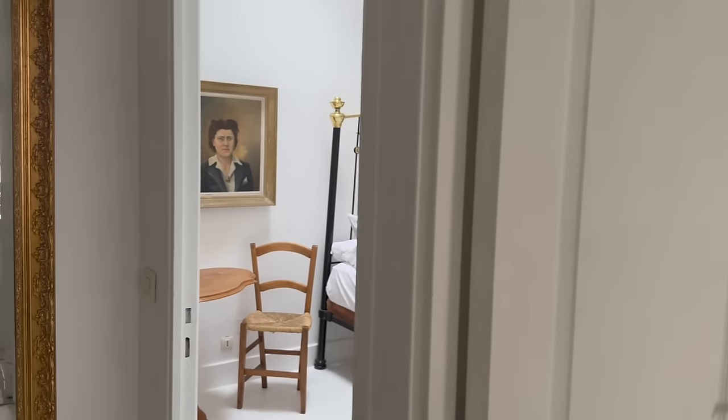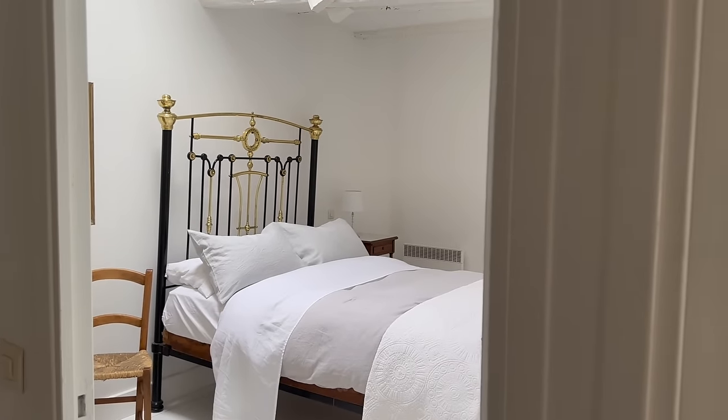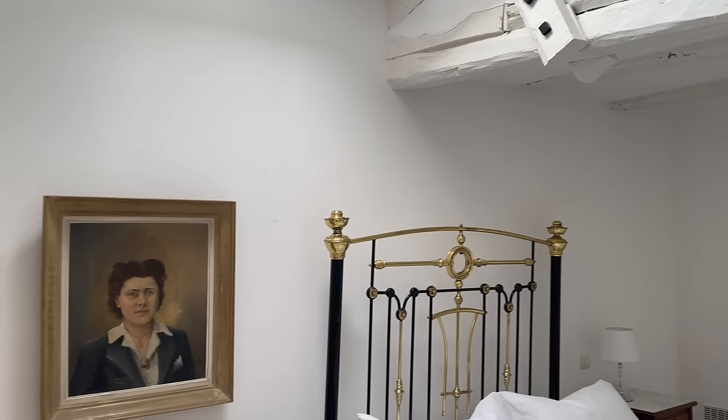The grande chambre, the biggest one. Is it this one? Yeah, this is the biggest one. I'll follow you. Oh, it has a skylight. That's why it's so bright. Yeah, it's nice and bright.